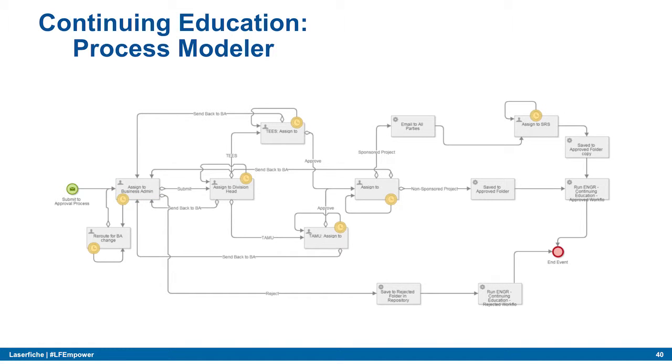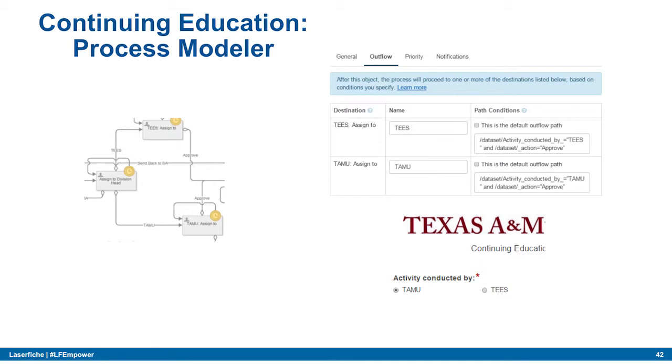All right, so the business administrator is going to review it and send it to the department head, who has a very similar setup. When they click their link, they can approve or reject it. But we're to the point now where a decision has to be made on which dean to send it to. Well, Process Modeler can look at the answer to the important question that makes that determination on the form and route it automatically. So if the activity is conducted by TAMU, it routes to the appropriate dean. If it's TEAS, which is the Texas A&M Engineering Experiment Station, we're kind of both. It routes to a different dean.